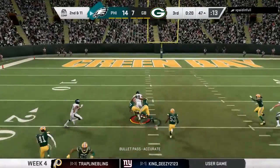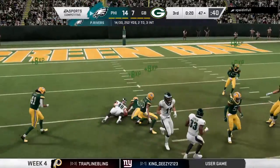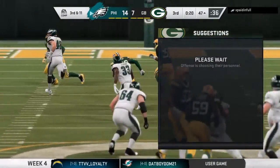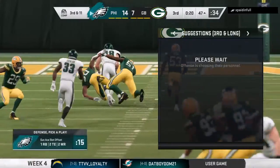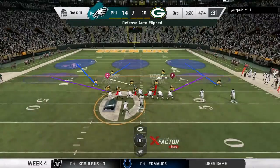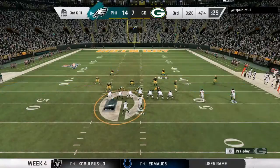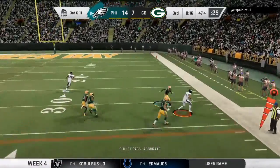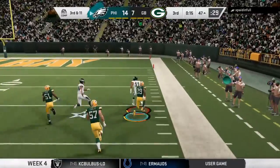On second and 11 now, Rivers. And that will be incomplete. Trying to dial up the long way out there, but it'll be third down. We've seen good cover skills on display throughout this game, really from both teams. And there's another nice example there of them making it difficult to complete a pass. Now Rivers. It's caught. Jones.